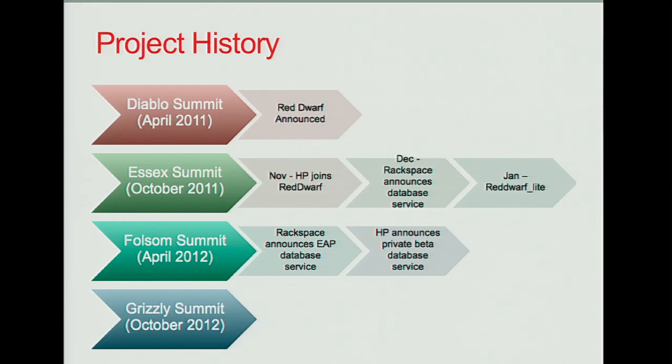And since that time, Rackspace's cloud database service is in GA, and HP is on the cusp of public beta. So both of these are actually being used by customers. So now let's see where we are today.